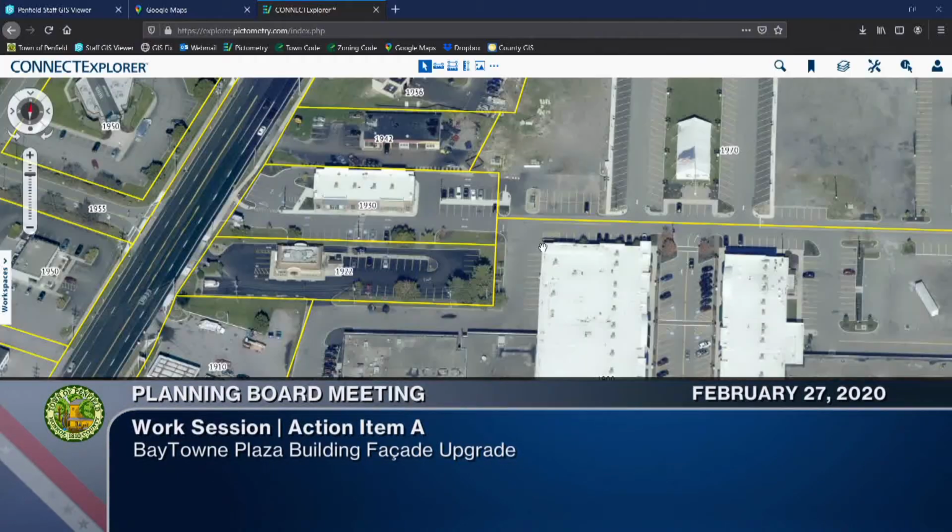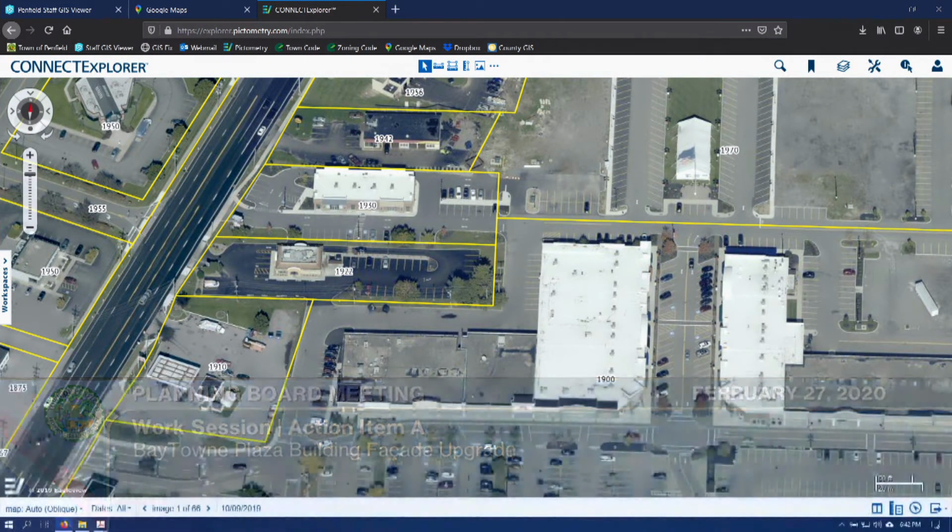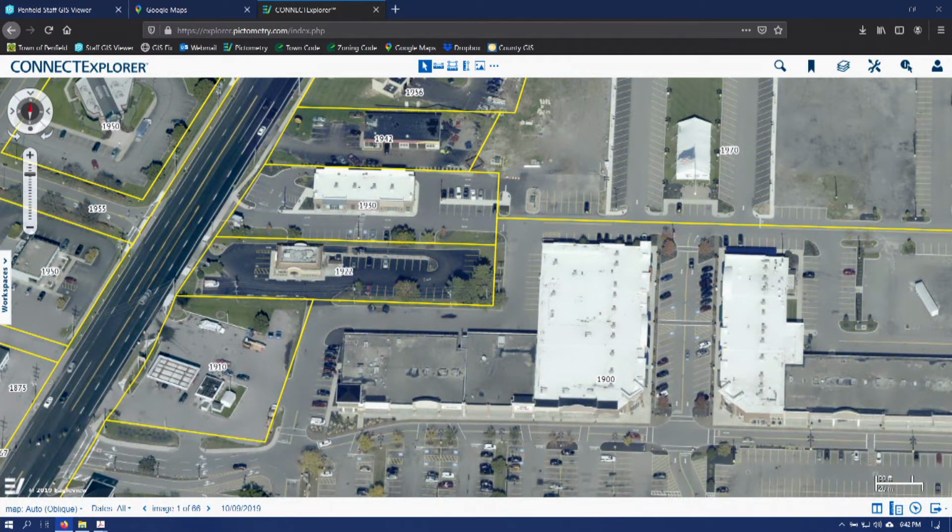So this is the area we're talking about. Here's the Verizon building. Empire Boulevard, Taco Bell, Speedway. This is where that corner element would be, the tower element. We've done a lot.